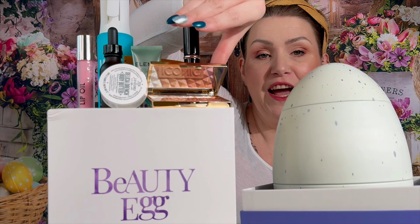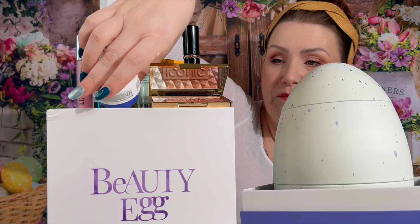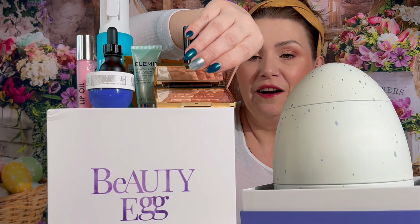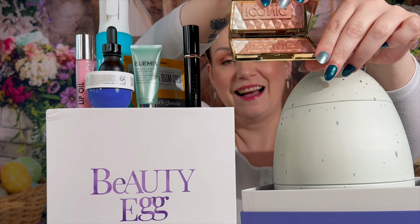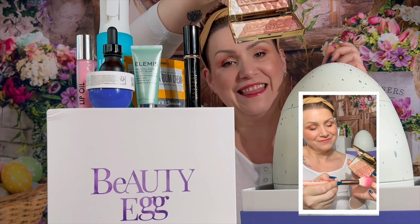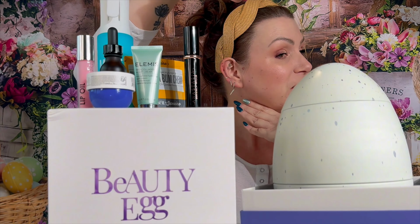Down in the front here, we have got, let me turn this around there. We have got Iconic London. This is Luscious Glow Baked Highlighter. There's a mixture of shades in there. I just swirled it all together and applied it on my cheeks. Hopefully you can see in the video.